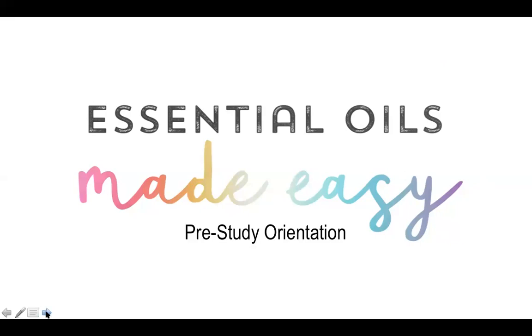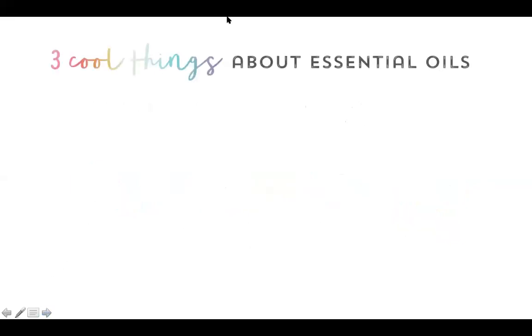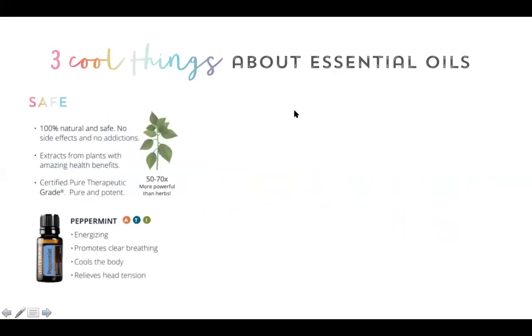Okay, so first things first are the 3 cool things about oils. The first cool thing about oils is that they are 100% safe and natural. And I think this is one of the most important things to say about doTERRA oils, because you guys are going to be getting these awesome little packages with things to try, and we want to make sure that you know and you feel good about using them because there are no side effects, there are no addictions. Everything is just coming from plant extracts that have such good health benefits. They are certified pure therapeutic grade.